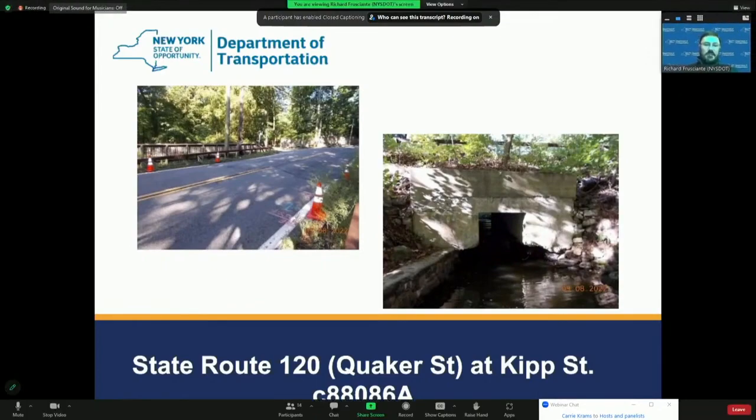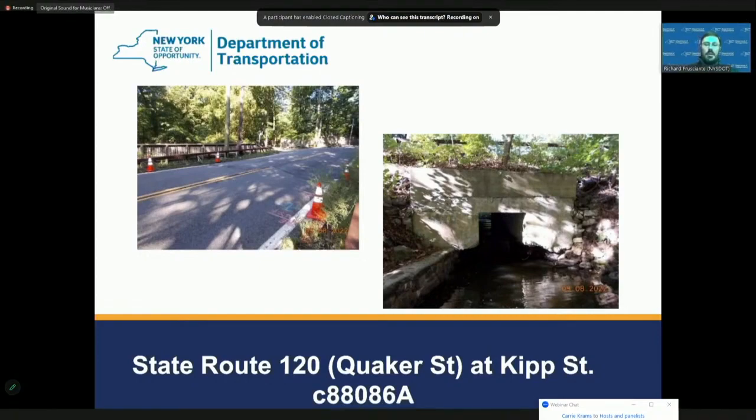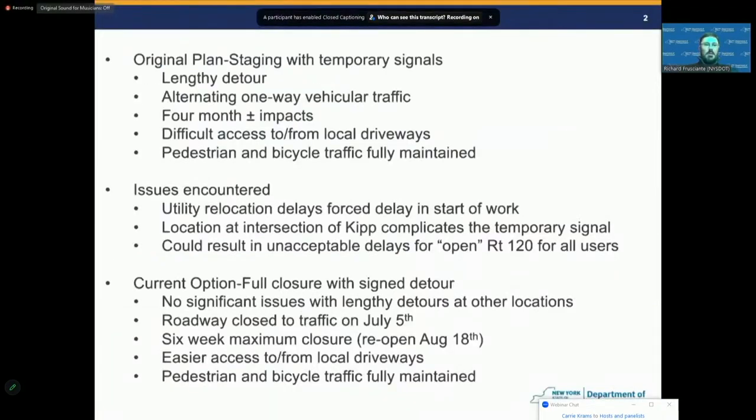As noted, it's in very bad shape, predates World War II. There's a big sinkhole in the road, and also undermining of the culvert that could sort of be seen in the photo. So the initial plan was to try to do this with the road open. However, partly and mostly because the detour is kind of lengthy, we were going to alternate vehicle traffic one direction each way with signals while maintaining pedestrian and bicycle movements. And that was probably going to take at least 4 months of interrupting the roadway. Additionally, those local driveways nearby were going to be hard to get in and out with a traffic signal there.